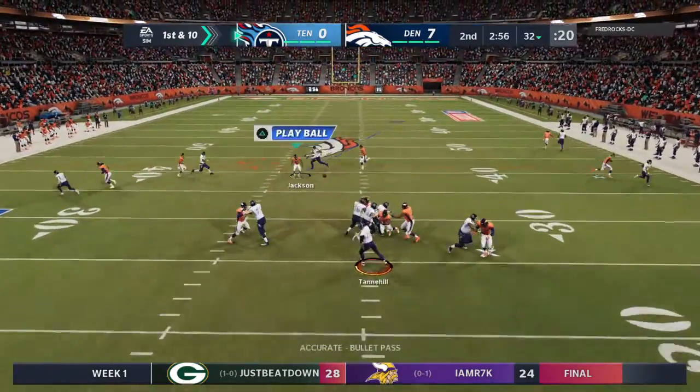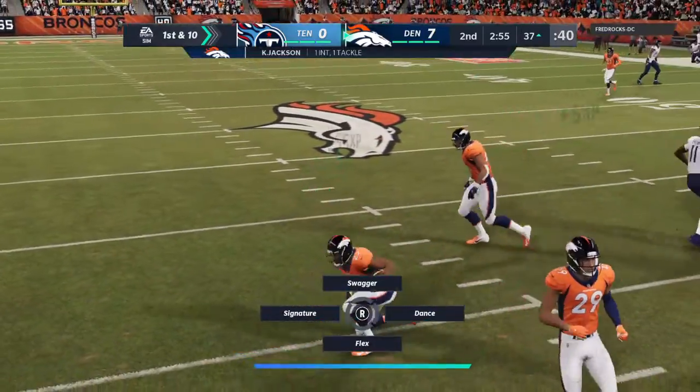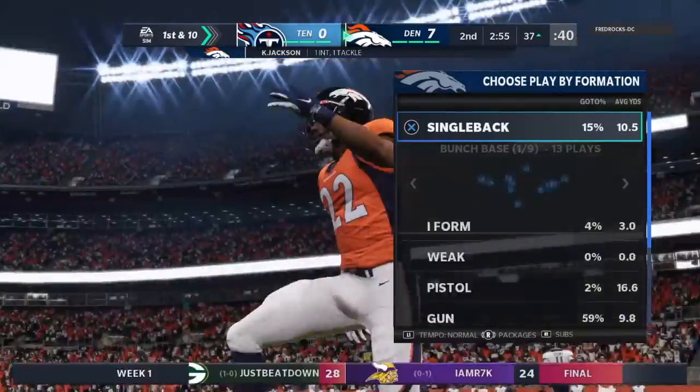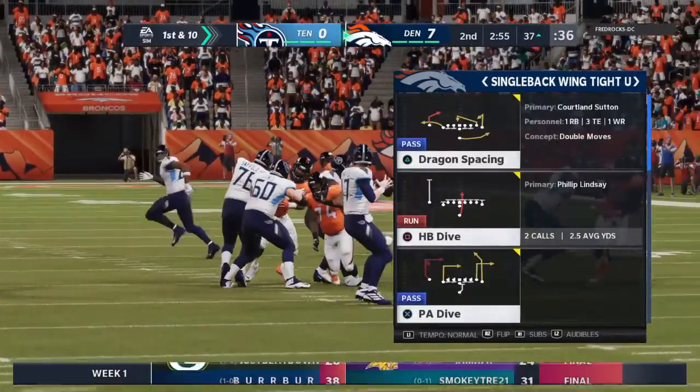From the gun, here's Tannehill. Into heavy traffic, and it's intercepted. Picked off by Kareem Jackson. Second straight drive now here, Charles, that has ended with an interception.